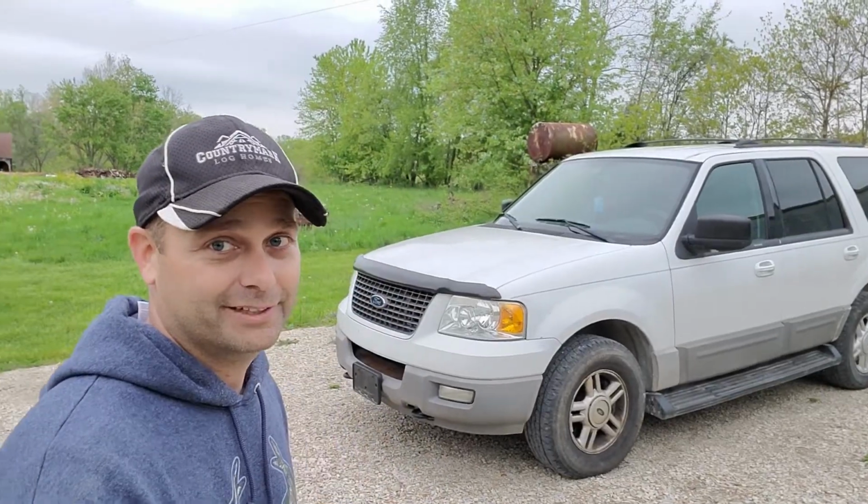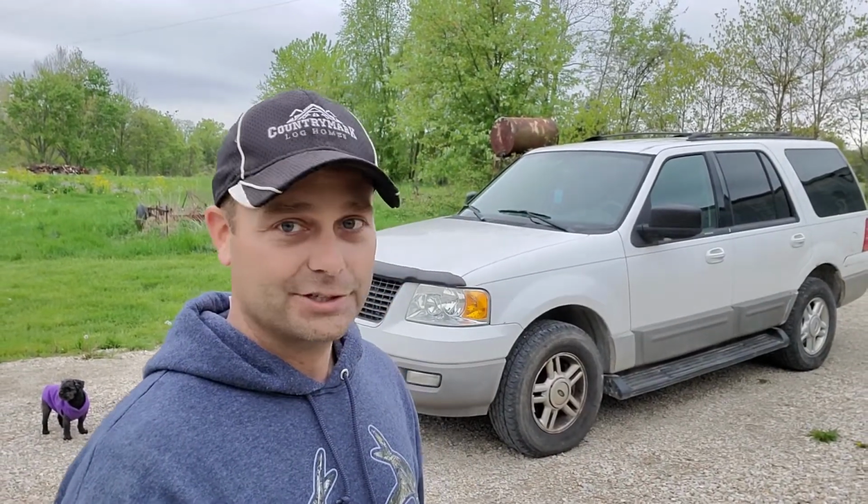And this winter, the four-wheel drive went out of this. And I got stuck in it a few times. It's pretty frustrating. This used to be the best four-wheel drive vehicle we had. Now it doesn't work anymore. So not a very good spare vehicle if it doesn't have four-wheel drive.